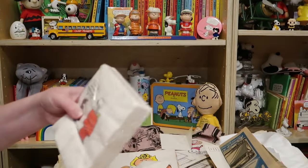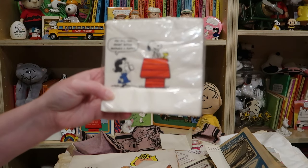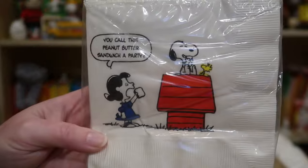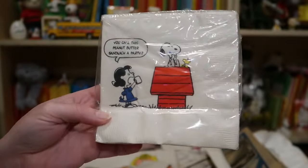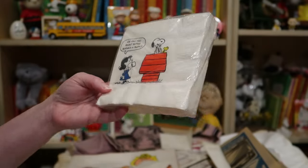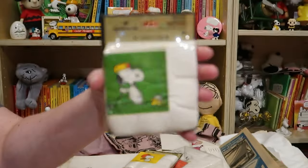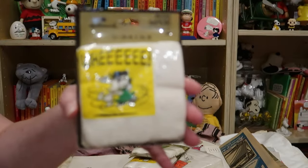I spy with my little eye some party napkins. You call this peanut butter sandwich a party? Look at that. I wish I could go to that party, just so I could say that line and then yum down that peanut butter sandwich. And some football napkins here. Some golfer napkins. And wee!